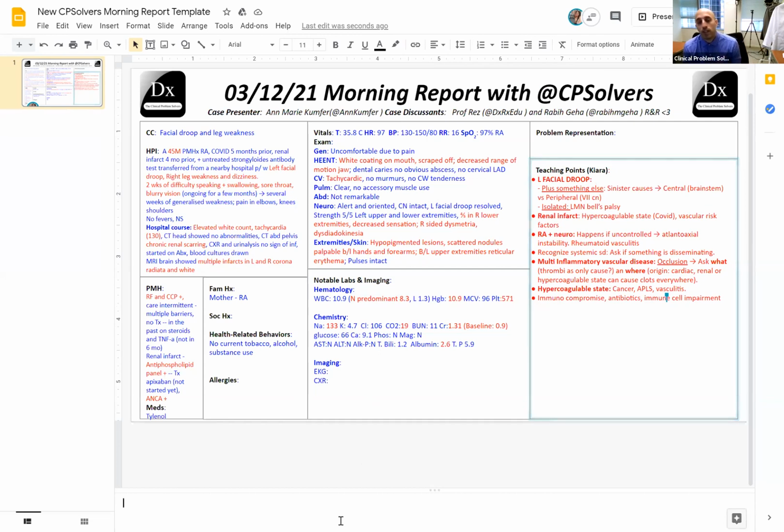The neuro exam is fascinating because when you're talking about right lower extremity weakness, you can put the lesion in the contralateral hemisphere, and you can also come down the spinal cord all the way out to the nerve root. But then the dysmetria, the dysdiadochokinesia is not sensory ataxia. This is cerebellar ataxia, and it puts the lesion at the ipsilateral lateral hemispheric area.